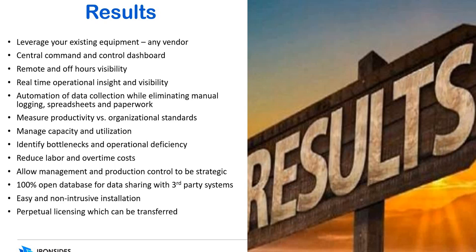The open database I discussed, so again, any information that we collect and any statusing we collect can be shared with third-party systems. And the installation is very easy and non-intrusive. So it's very easy to get up and running with Ironsides APT. And the licensing we provide is perpetual, which can be transferred as equipment is decommissioned and replaced.